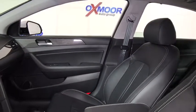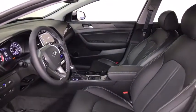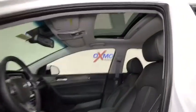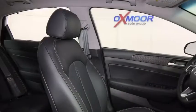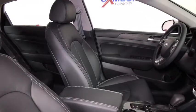Power passenger seat, navigation system, traction control, dual airbags, leather-wrapped steering wheel, air conditioning, alloy wheels, power steering, four-wheel disc brakes, compass, electronic stability control, power windows, heated steering wheel, rear window defroster, security system, trip computer, heated front seats, cargo organizer, remote keyless entry.